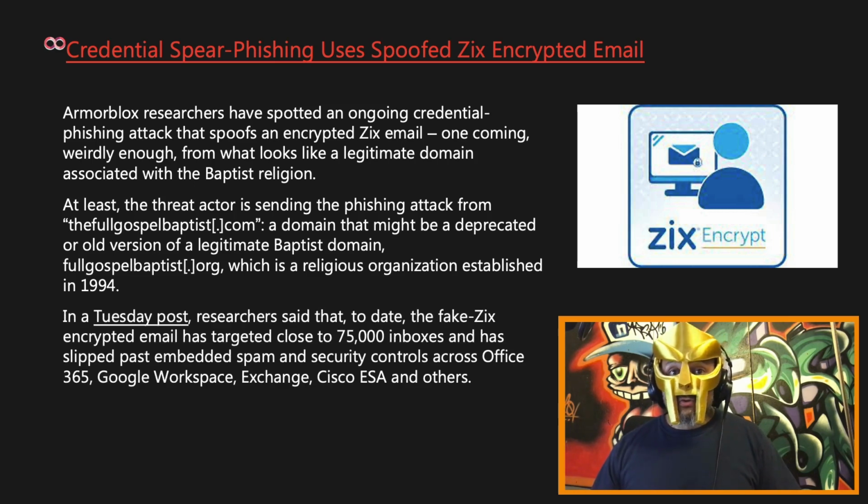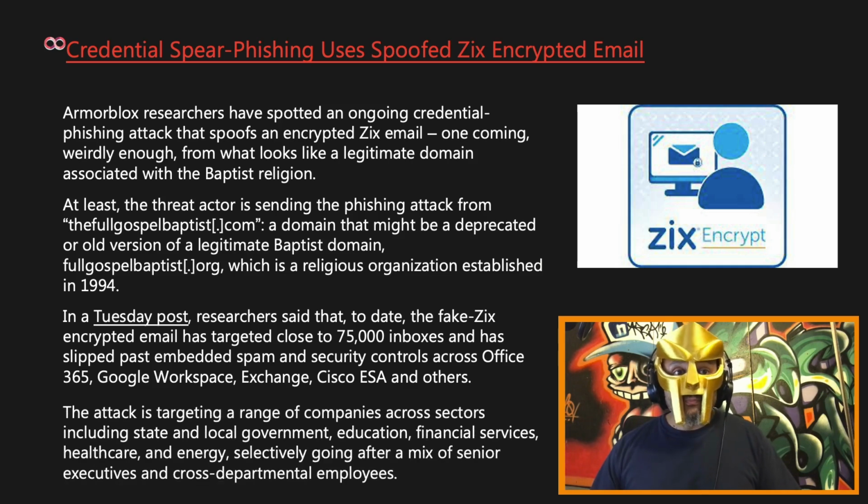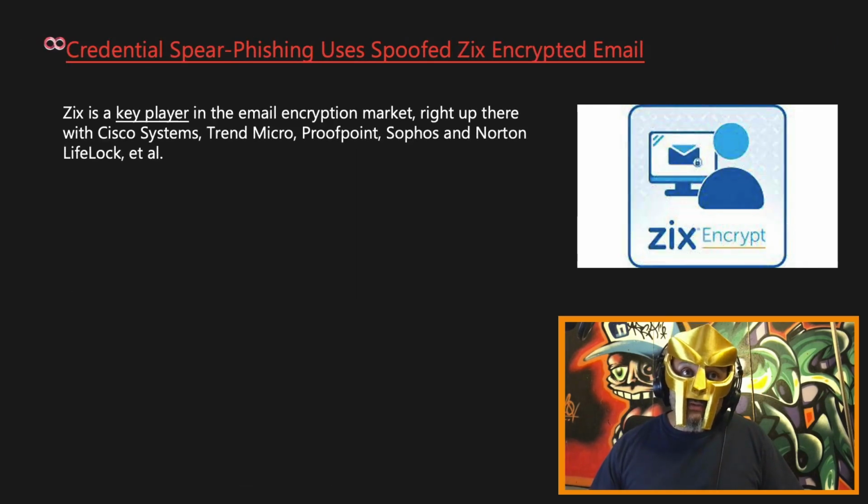In a Tuesday post, researchers said that to date, the fake Zix encrypted mail has targeted close to 75,000 inboxes and has slipped past embedded spam and security controls across Office 365, Google Workspace, Exchange, Cisco ESA, and others. The attack is targeting a range of companies across sectors, including state and local government, education, financial services, healthcare, and energy, selectively going after a mix of senior executives and cross-department employees.